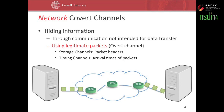There are generally two different types of covert channels. If the sender modulates bits or some values of the packet headers, we call them storage channels. And if the sender modulates the timings of packets to embed the messages, then we call them timing channels. The focus of this talk is timing channels.